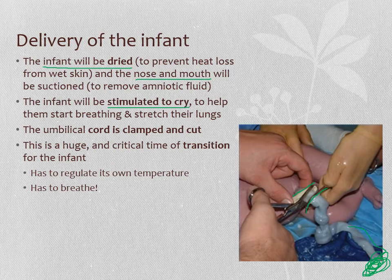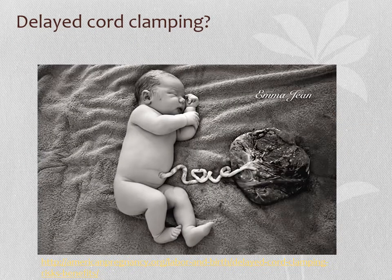So some people will say, well, let's wait for a few moments, let the baby transition, and then clamp and cut the umbilical cord. And actually that's been shown to improve infant outcomes. So a couple of minutes of delay is a good thing. What is not such a good thing, however, is this. So we haven't talked about delivery of the placenta yet. That's going to be stage 3. That's going to come next.